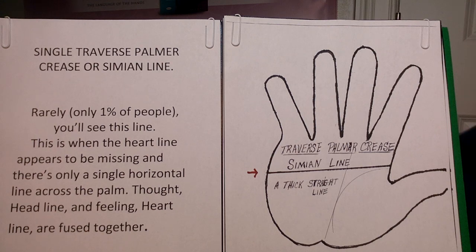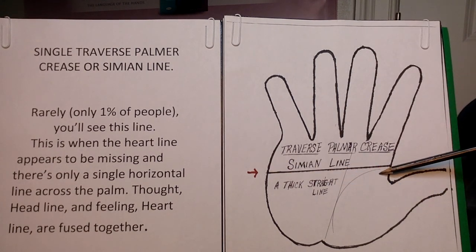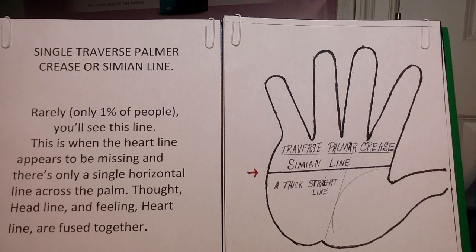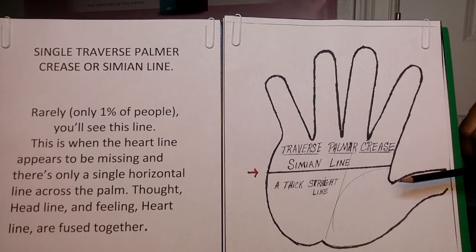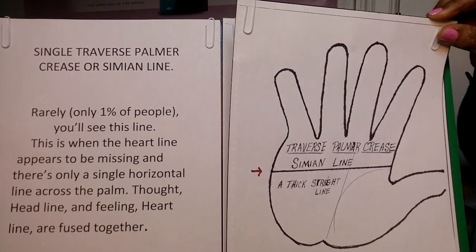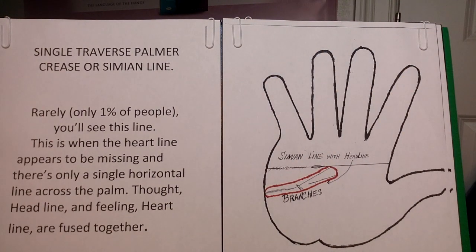Now, a thick, straight line across the palm is a sure sign of a selfish and materialistic nature that the person has. Thick. That's thick. Now, that's not the average look. This is obviously thicker. So it's telling you that the person's selfish and materialistic. That's their nature. Okay? Let's move on from this one. And let's take a look at this one.